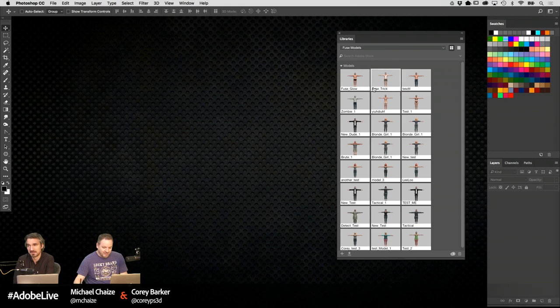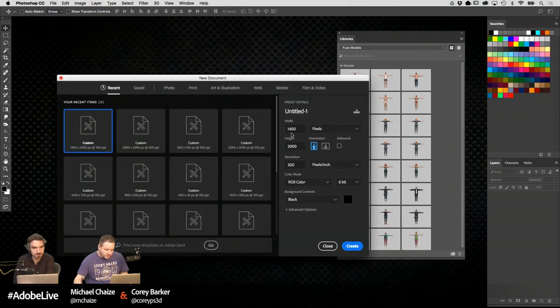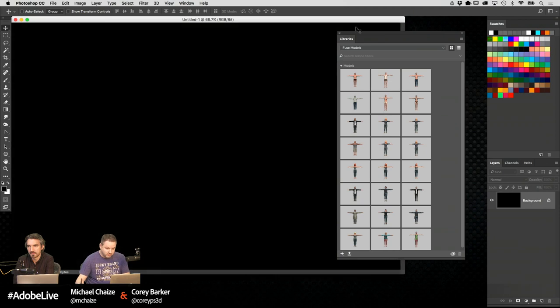Now obviously I've got quite a library of characters in here. It may take a minute, depending on your bandwidth, for it to save over. But I'm going to use one that I've already created that's very similar to the one we're using here. So I'm going to create a new document, and let's just make it 2000 by 1300, something like that. There, that's fine.